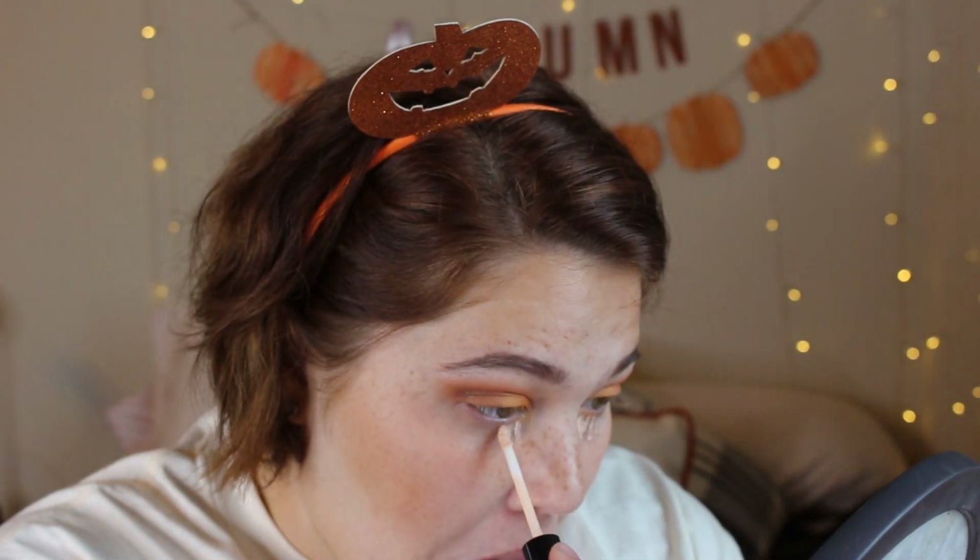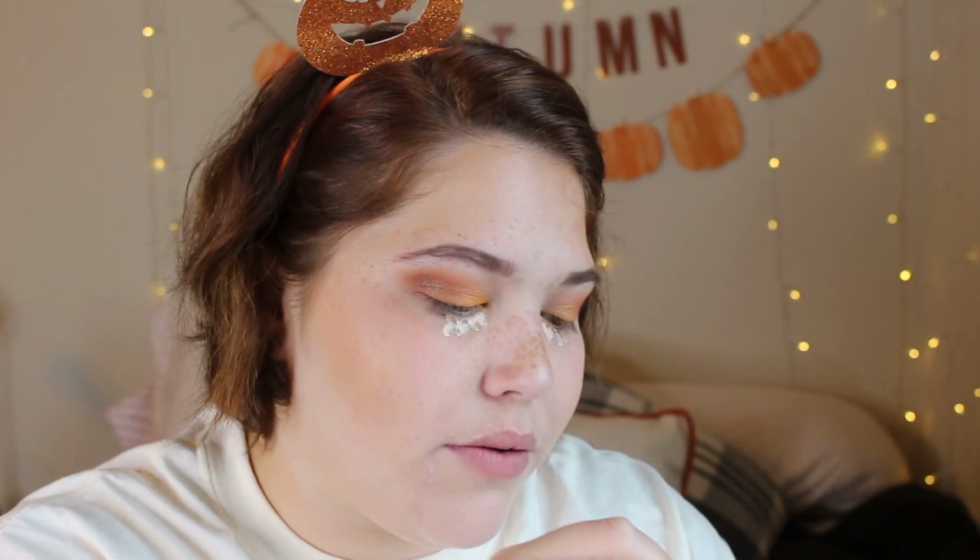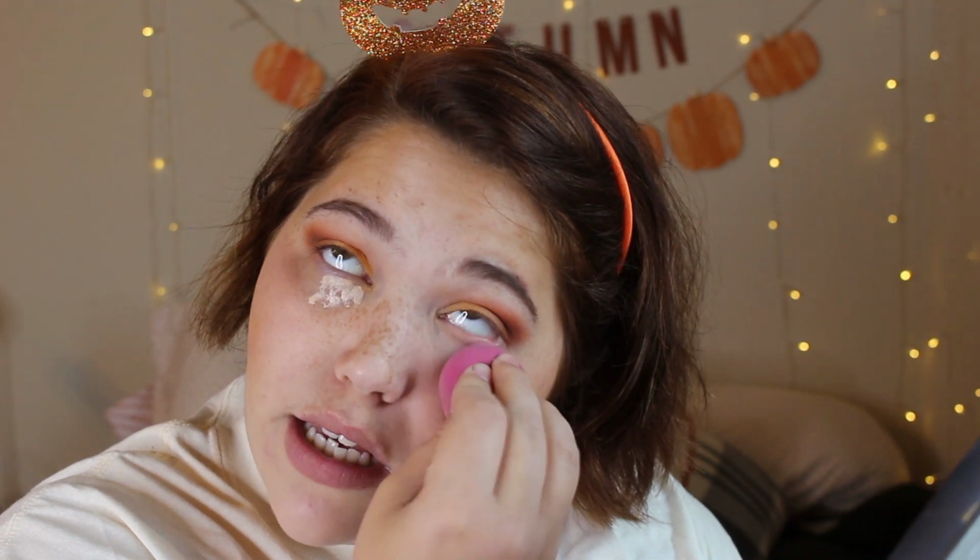So I think I am going to pop a little bit of concealer underneath my eyes. I'm just gonna put it right here where my dark circles are. The rest of my eye is pretty okay. I don't really get a lot of dark circles, thankfully. I'm just gonna pat this in, and then after I pat this in, I'm gonna add some color underneath my eye.